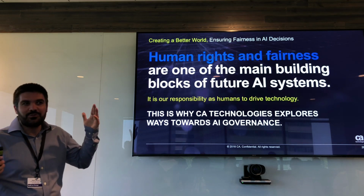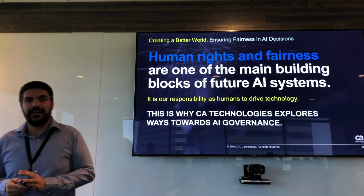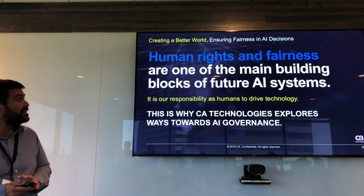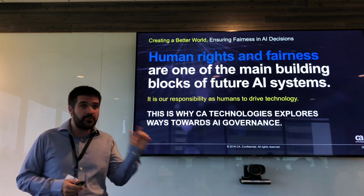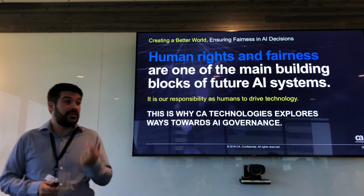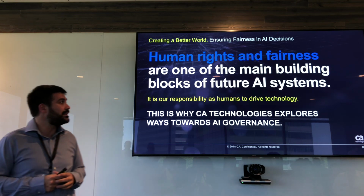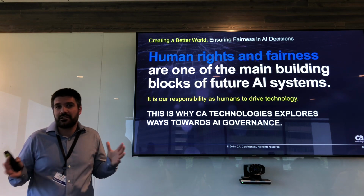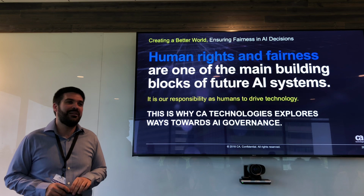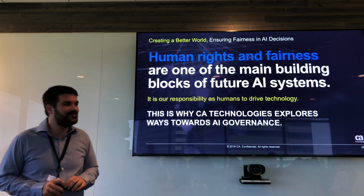So that's what we are trying to do. We are trying to create a better world. In this particular case, we believe that that's through ensuring fairness in those decisions that are made by artificial intelligence. We believe that human rights and fairness are central. It's a pillar for enabling the real use of artificial intelligence. Of course, it is our responsibility to drive technology, and that's why CA Technologies is investing in the area of artificial intelligence governance. So thank you very much.